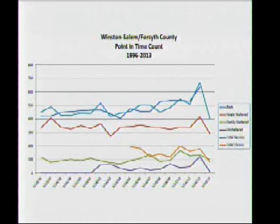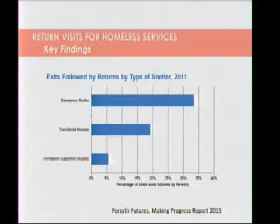And we think that has a lot to do with some of the changes that we have made. We'll find out in a couple months. So also, at the same time that the point-in-time count data came out, Forsyth Futures published their biannual report on the status of homelessness in our community.